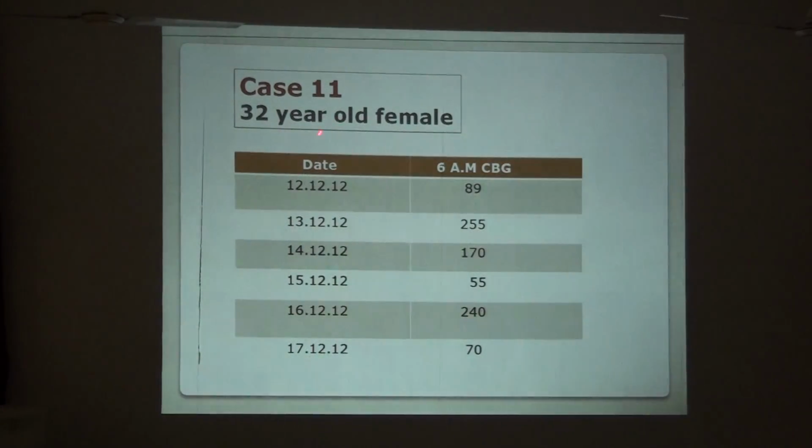This is another case, a 32-year-old female. This is very, very common. I have seen hundreds of these types of cases in our female medical ward. One day it is 89, next day 255, next day this one, even one hypoglycemia. It is an erratic blood sugar level which we can't explain.